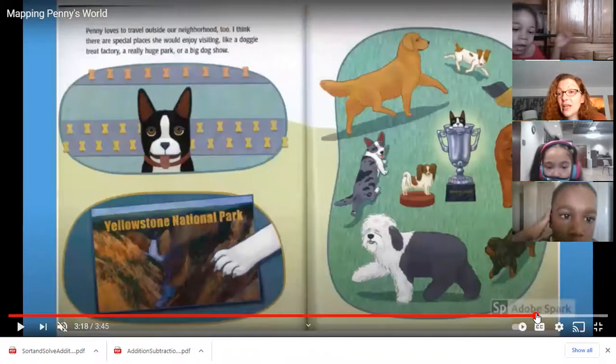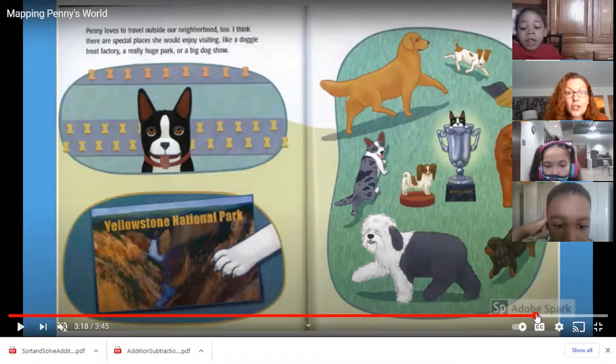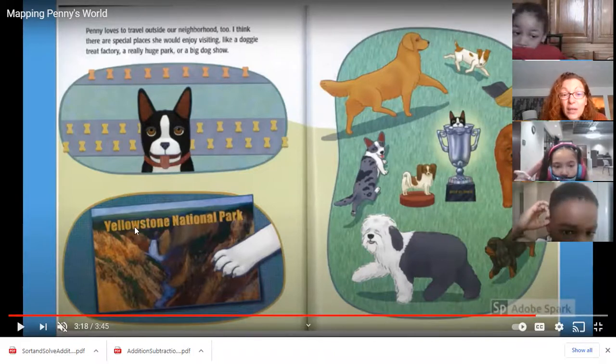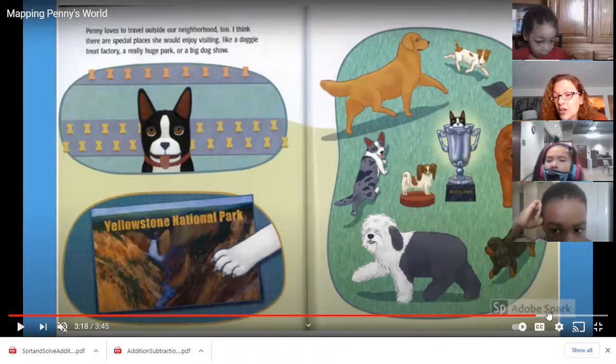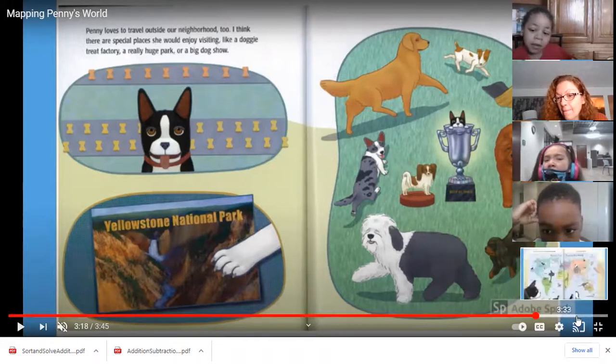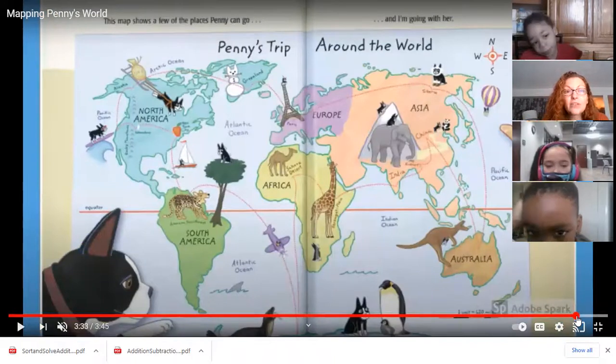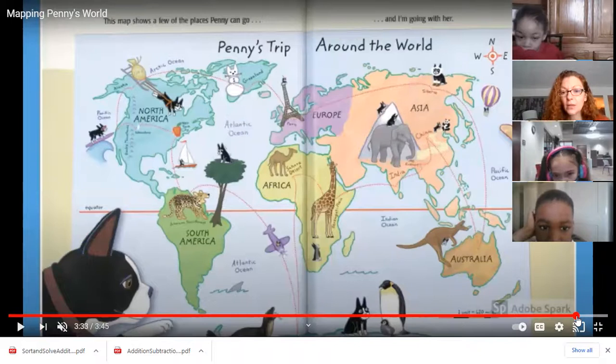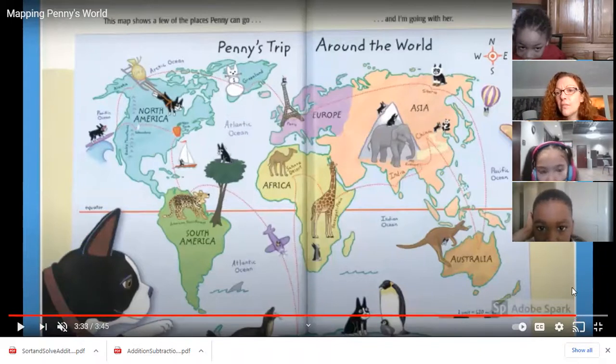Penny loves to travel outside our neighborhood, too. I think there are special places she would enjoy visiting, like a doggy treat factory, a really huge park, or a big dog show. This map shows a few of the places Penny can go, and I'm going with her. So look at this world. It's a world map. You can see the whole world here.